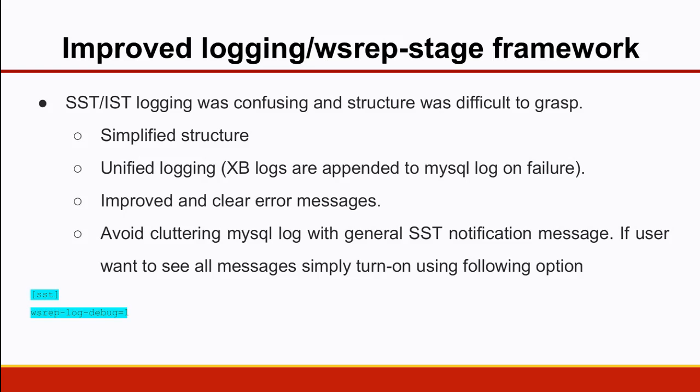So we did something. We at least made sure that SST and IST logging is simplified. It was difficult until now to determine whether you had done an SST or an IST. We made sure those messages come very clear: what you are doing, whether you are doing SST or IST, and what kind of write sets are being transitioned.